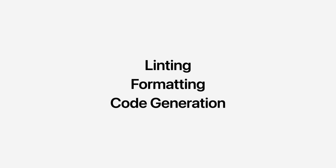You could use them to lint and format your code to match the team's style guide with packages like SwiftLint or SwiftFormat, or automatically generate source code at build time with tools like Sorcery. Anything that helps you get the job done. Package plugins are a great way to extend Xcode just by writing a little Swift. And you can do that in two ways, with command plugins that you use on demand, and with build plugins for whenever your project builds.